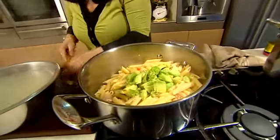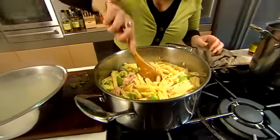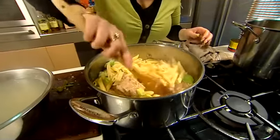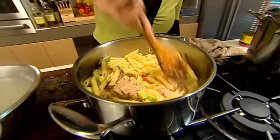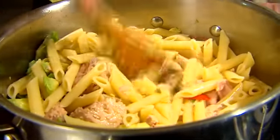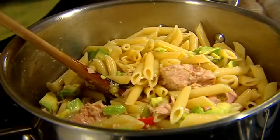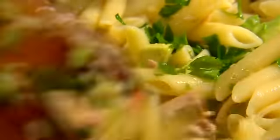Make sure the bowls are ready, because serving this immediately is really what you should be doing. If you haven't got penne pasta, you can use beautiful spiral pasta. It also works well with spaghetti. Just got to break up that tuna a little bit and toss through that lovely parsley for that little fresh flavour.